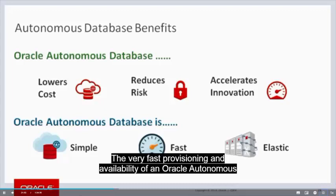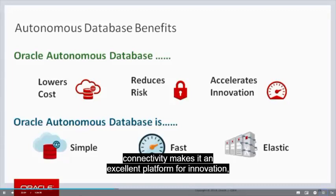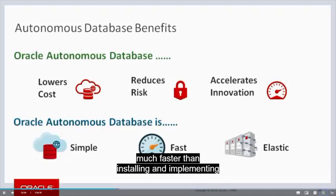The very fast provisioning and availability of an Oracle Autonomous Database and its ease of access from anywhere with internet connectivity makes it an excellent platform for innovation, much faster than installing and implementing an Oracle database on premises. We will discuss this in more detail in another module.